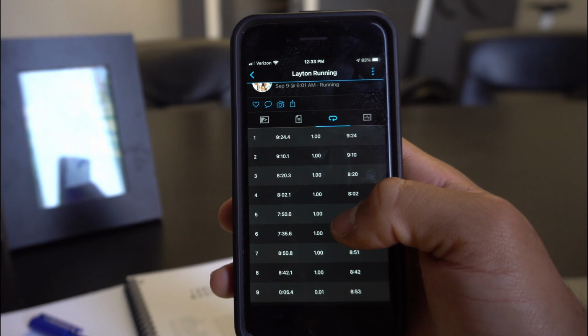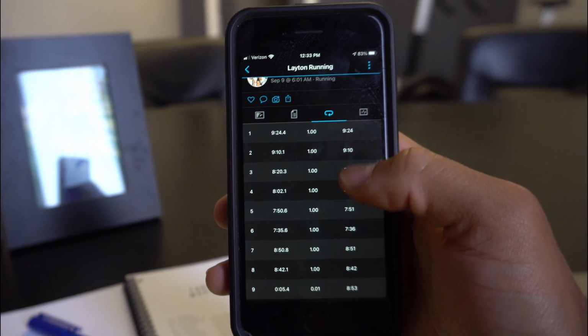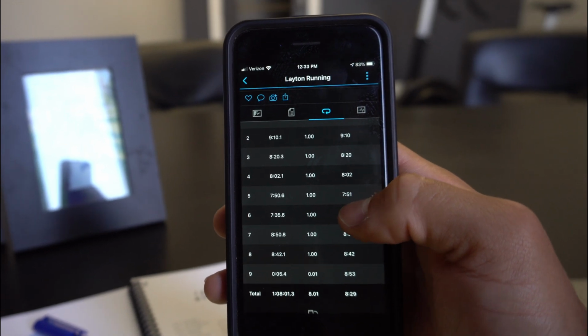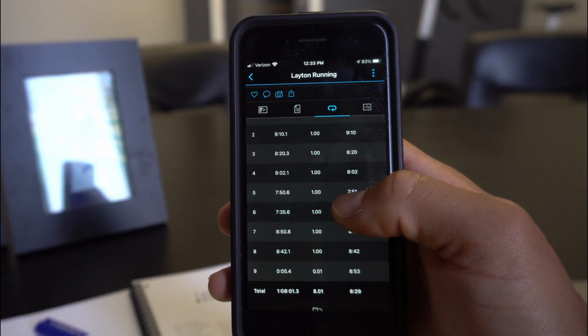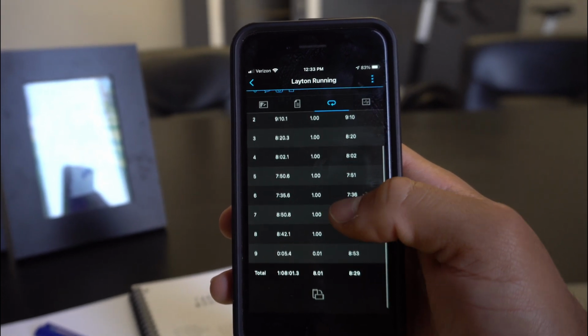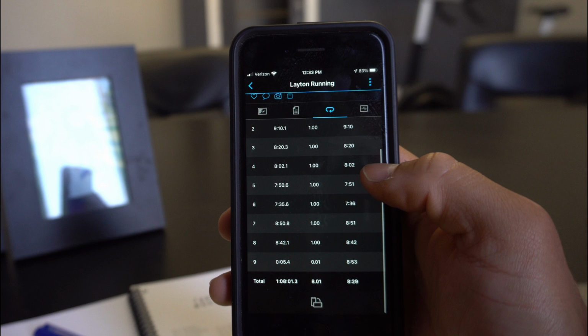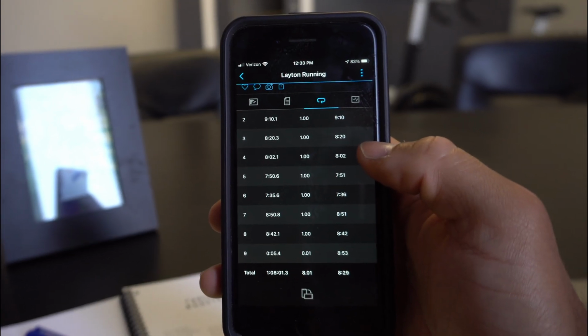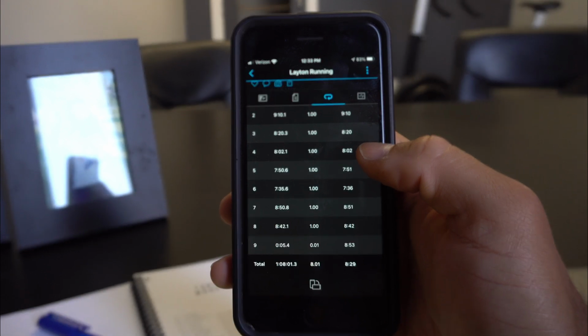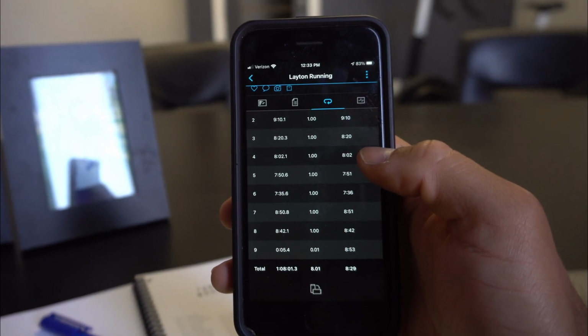Mile 3 is where we started to pick up the pace. Those are no longer warm-up laps, and I'm into my threshold pace for a long distance, which is an 8:20 pace-ish. Then mile 4 was 8:02. Mile 5 was 7:50. Then mile 6 was a 7:35 pace, and then I dropped back off for an 8:50, and then between an 8:50 and an 8:40 for the last 2 miles.